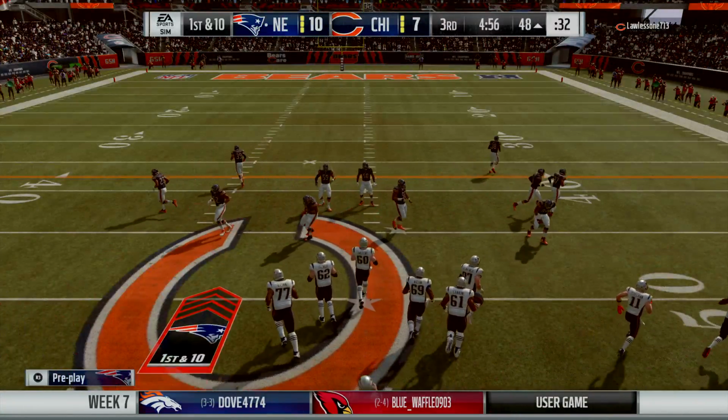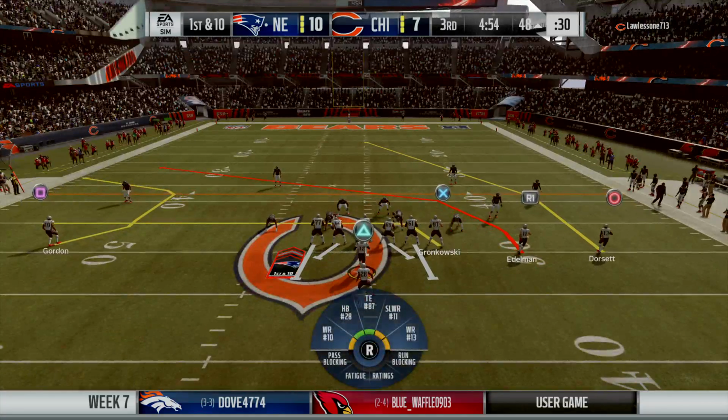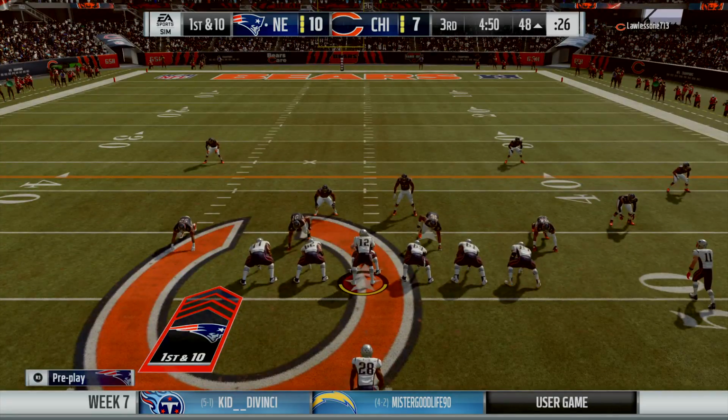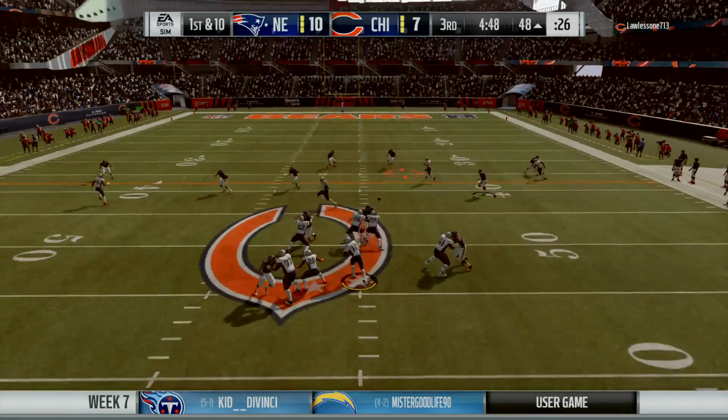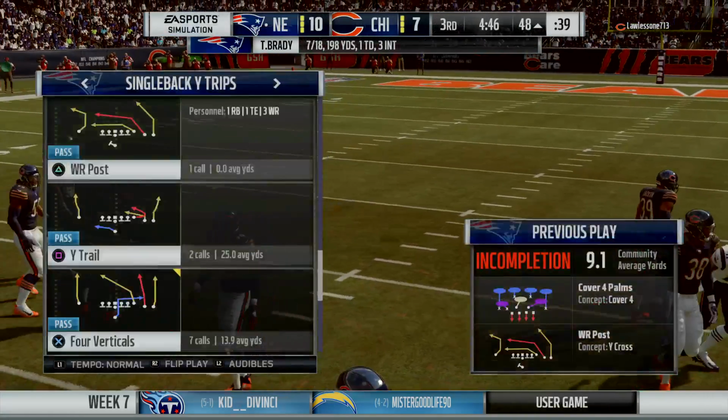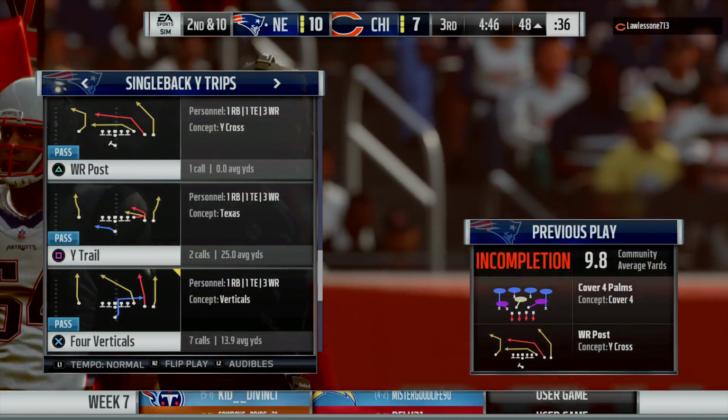Brady now has hit on just 7 of 17 passes, 41%. Now Brady, he couldn't quite hold it. Got hit. Ball pops out. Incomplete.